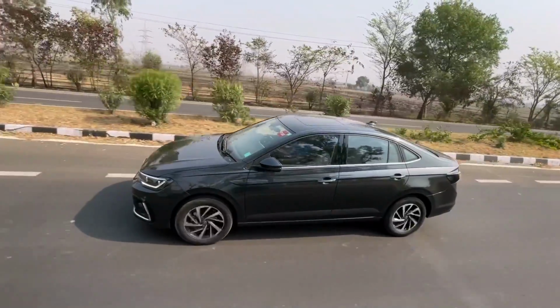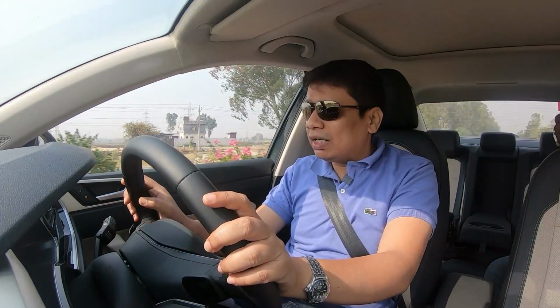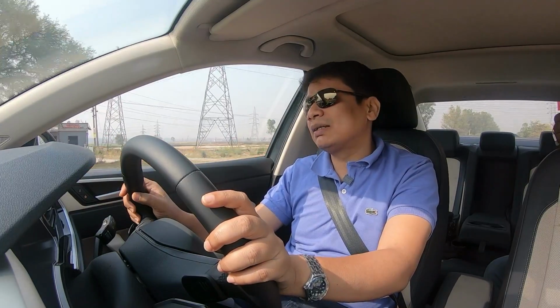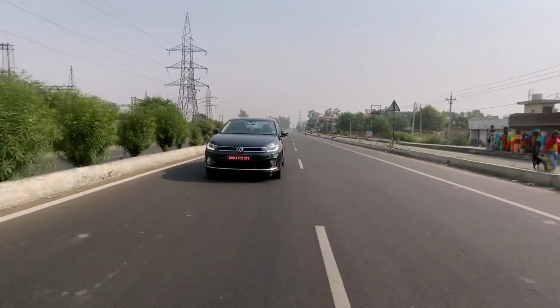Now, talking about the engine performance, the 1-liter turbo engine is very good. Initial responses are quite decent. It's not very bad in terms of the turbo lag. It's quite acceptable. There's a little bit of lag initially, but it's quite okay because the mid-range is very punchy and the top end is also very good.